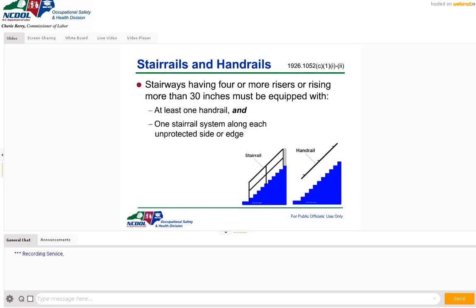Okay, so like that slide, if you got 4 or more risers, for rising more than 30 inches, you must have at least 1 handrail and 1 stair rail along each unprotected or open side to the stairs. It depends on whether they're against a wall.